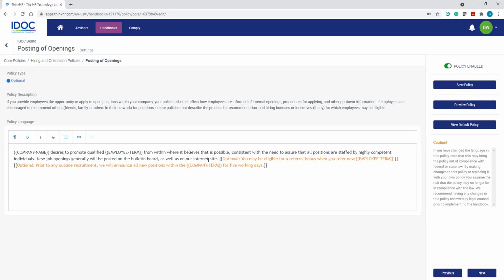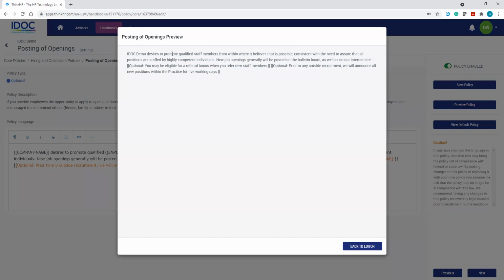And what you'll notice is every time that you open one of these policies, up here is going to tell you whether this policy is enabled, which means the policy is in your handbook, or if the policy is not enabled and it's not going to show up in your handbook. You can also preview the policy to see how it looks, and you can then go back and edit.